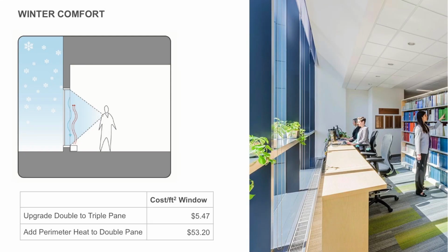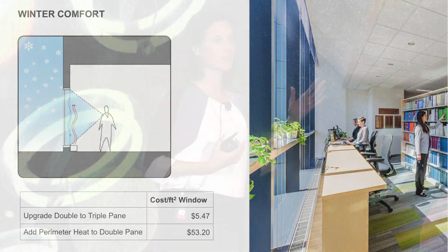One of the first things, at least in the Northeast, I'm in Boston, that we have to deal with is that it's cold. And because we have a large window there, there are 2 factors that impact being cold there.